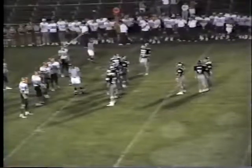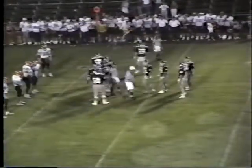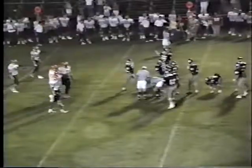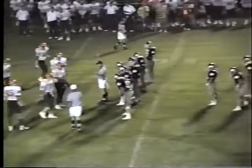With 3 seconds left, it'll be spotted just outside the 40. They'll mark off the penalty. If it gives them a first down, that gives them a first, let's see where they spot the ball. It's going to be close. No. It's going to be shy. It'll be about a yard shy. So Benton still gets that shot with 3 seconds left.